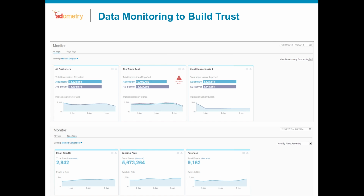And a word about data monitoring and building trust. It's a lot of complex data to bring together to build a sophisticated attribution solution. Getting all the plumbing put in place, making sure the data is all there. Things break. It's a pretty dynamic environment. Somebody may drop a tag. Somebody may forget to tag a creative. Somebody may change a platform and break something.